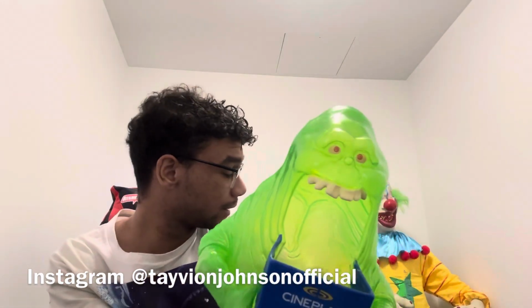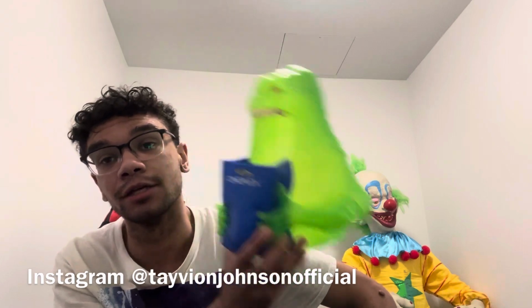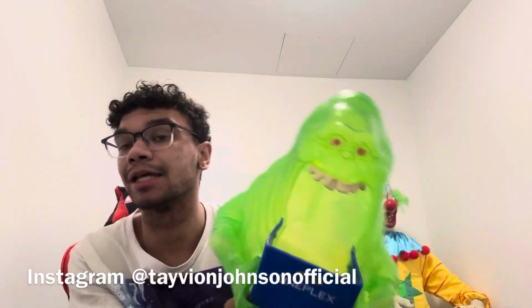They had like a shoulder buddy and some plushies, but I might get the plushie tomorrow. We'll see. I honestly have way too many plushies. I just love popcorn buckets because it's cool to switch up your popcorn bucket as you're watching a different horror movie. And I just love popcorn buckets.